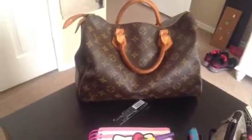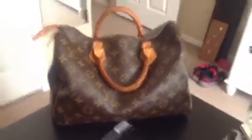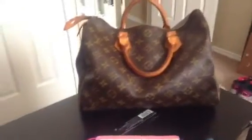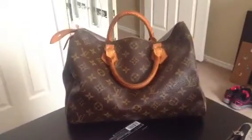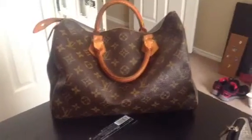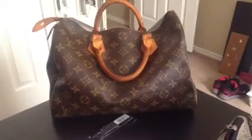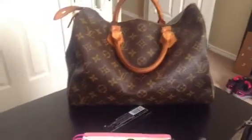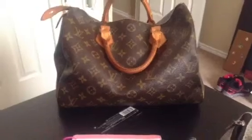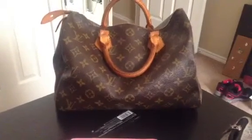This is like my day-to-day things that I hold with me all the time when I have that much stuff. I don't really like to go shopping with this bag because you have to hold it in the crook of your arm. So after time it hurts. I usually switch out my bag if I'm going shopping, but on a day-to-day basis, going to school, going to work, I use this bag.